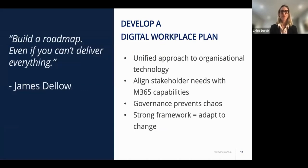So the first one is so obvious, but so often overlooked. It is about creating and developing a digital workplace plan, an opportunity to step back, think strategically, and have a unified approach to what technology to use. This is an opportunity to have a cross-functional meeting of minds between the business areas and IT, and think about how you can create a unified approach to the technology.